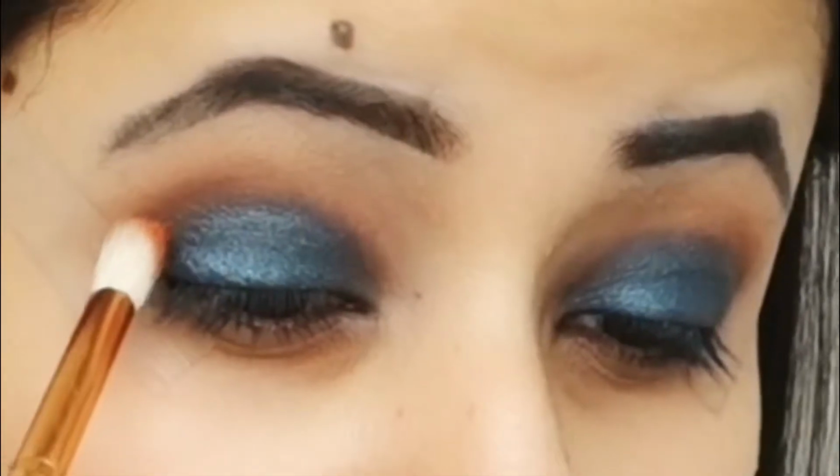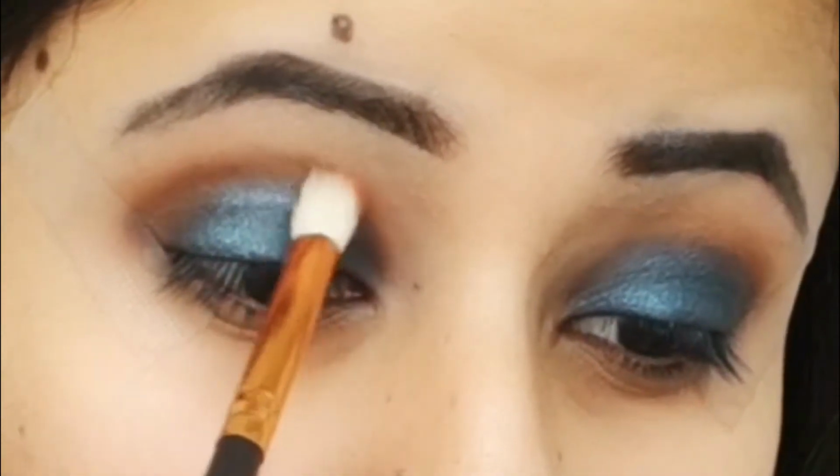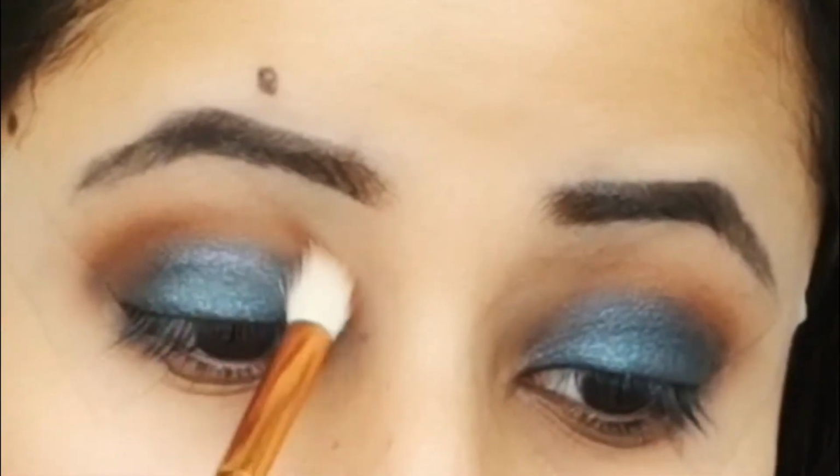Then I'm picking up this really bright yellow from my Dark Mattes palette because I want the transition between the green on the lids and the orange in the crease to be really soft and subtle, which is why I'm going to blend those two together with this yellow shade.